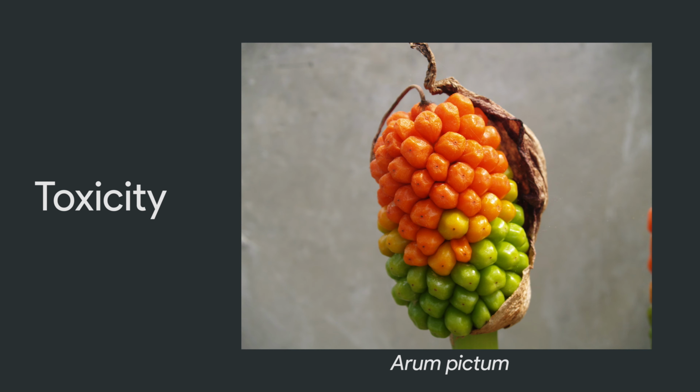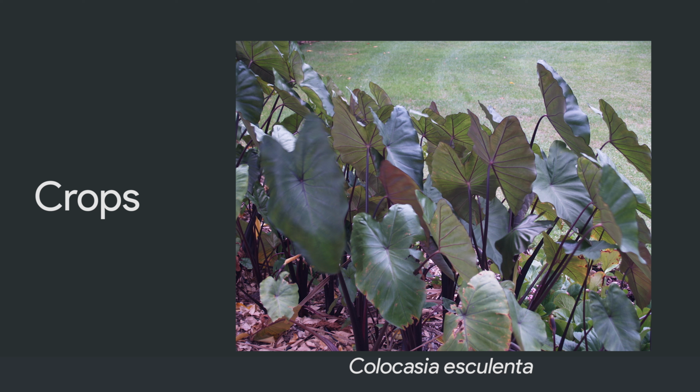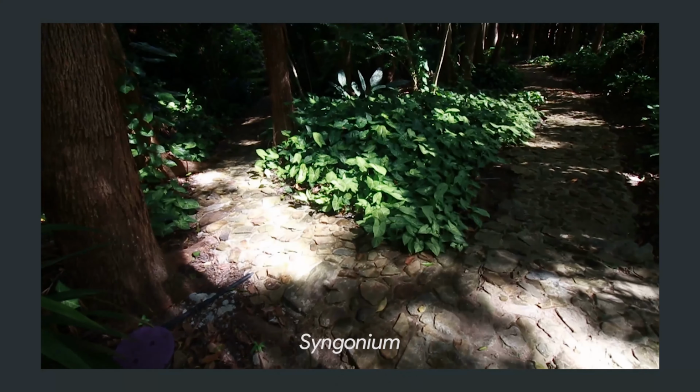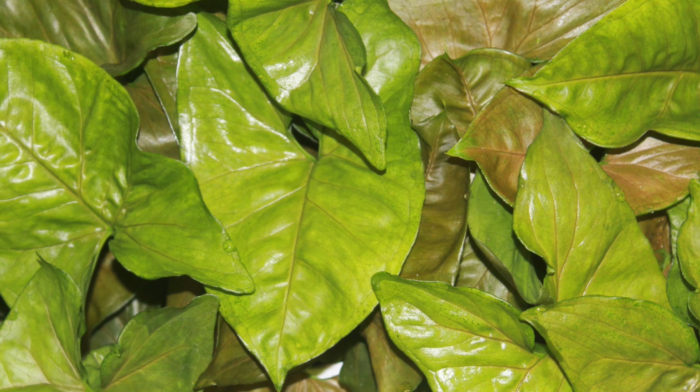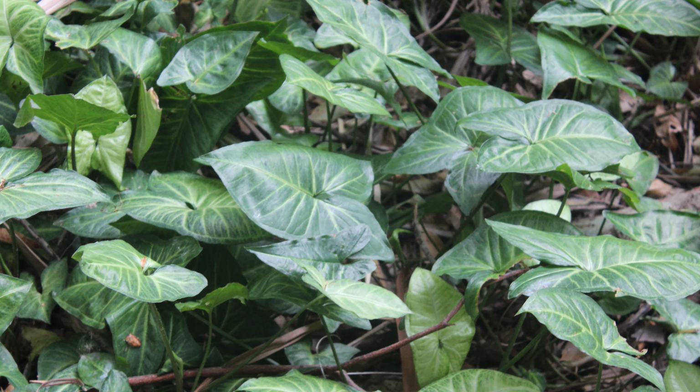You should never eat any part of a member of the Araceae unless you've been shown that it's possible to process it safely. Despite their toxicity, one plant in this family is grown as a food crop. That's taro, Colocasia esculenta. This is one of the oldest cultivated crops, but the corms must be soaked overnight and boiled before eating. It must not be eaten raw. Syngonium, arum, and other terrestrial species can also become extremely vigorous and invasive, crowding out other species if conditions are ideal for them.